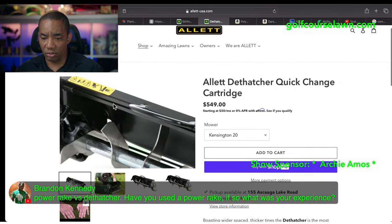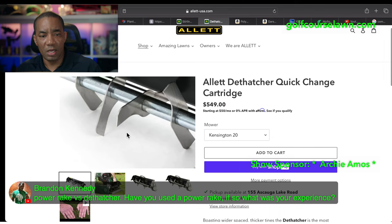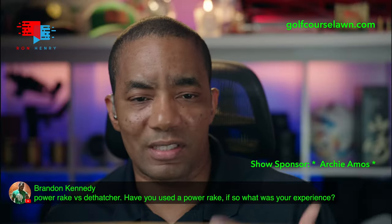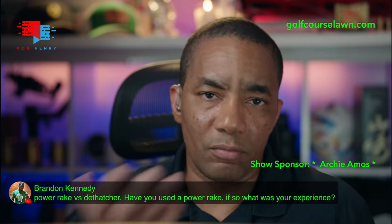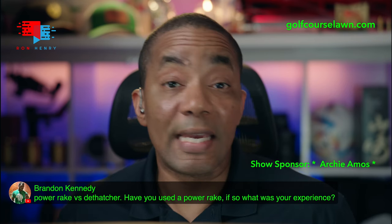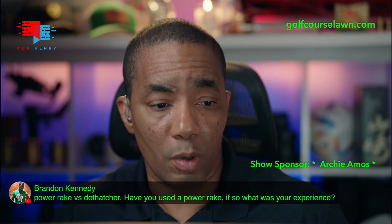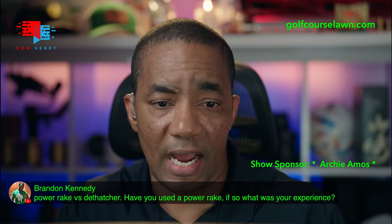So if you look at a dethatcher, you're talking about solid blades. They're spaced a lot further apart. They're almost like hooks. And as far as aggressiveness, it just tends to tear at the turf more so than gently remove debris, which is what you're after whenever you are turf raking. So you can get a great result doing it if you do it properly. The big thing is just not to go too aggressive. And then I find it gets a great result.